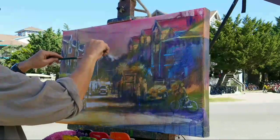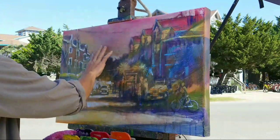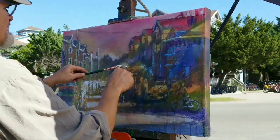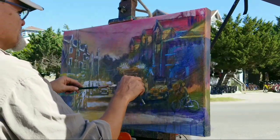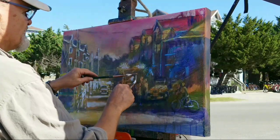Yeah, so the sky is going to be blue when I'm done. And it's actually kind of more dirty than I want right now, but I'm not going to go back and undirty it. I'm just going to leave it. It's a kind of a dirty pink, a dirty orange, dirty yellow. And I'm just going to leave it that way for now.